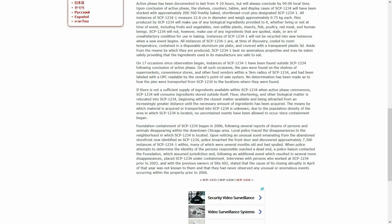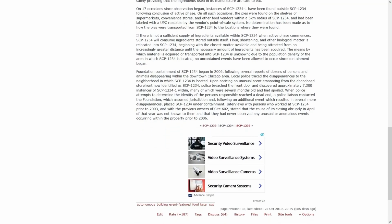If there is not a sufficient supply of ingredients available within 1234 when active phase commences, it will consume ingredients stored outside itself. Flour, shortening, and other biological matter are relocated into 1234, beginning with the closest matter available and being attracted from an increasingly greater distance until the necessary amount of ingredients has been acquired. The means by which materials are acquired or transported into 1234 is unknown. Due to the population density of the area where it is located, no uncontained events have been allowed to occur since containment began. Foundation containment of SCP-1234 began in 2006, following several reports of dozens of persons and animals disappearing within the downtown Chicago area.